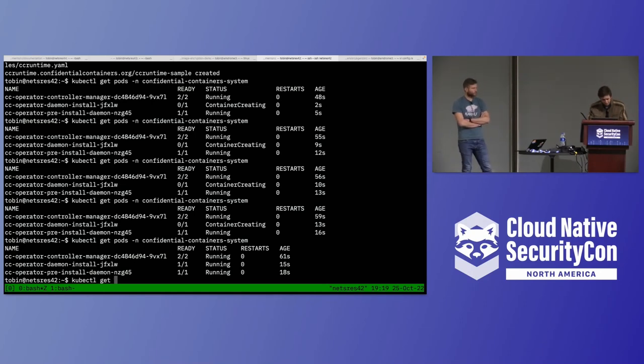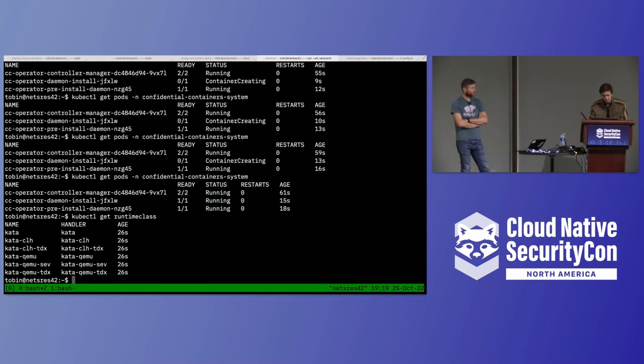kubectl get runtimeclass. And as Mikko was saying, we use runtime classes to actually switch between the different ways of using confidential containers. So you see we've got a bunch of options here. We've got this Kata runtime class. When you use the CC operator, all of these are gonna be confidential containers. But Kata and Kata QEMU are both going to not require you to have any specific hardware. So that's what we're gonna use today.